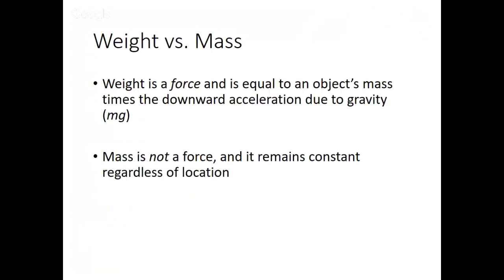Be sure you're aware of this idea of weight versus mass. I mentioned it just in this last problem. My weight is pointing straight down. That's because weight is a force. It's a special name given to the force of gravity acting on an object. Weight is just mg. Your mass is just m, your mass in kilograms, which is the same everywhere in the universe. So if I went to the moon, my weight would change, my mass would not change. And mass is a scalar. So weight has direction, mass does not.